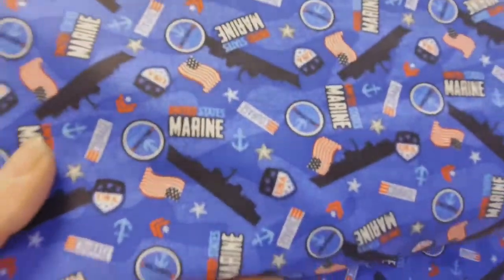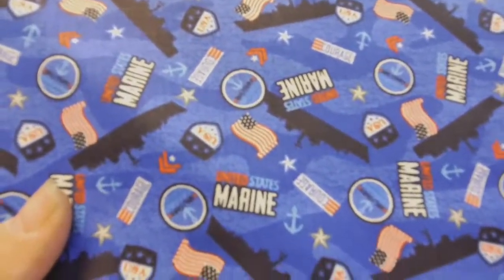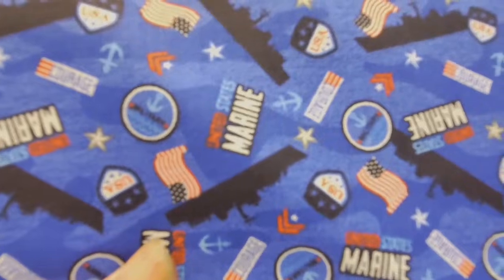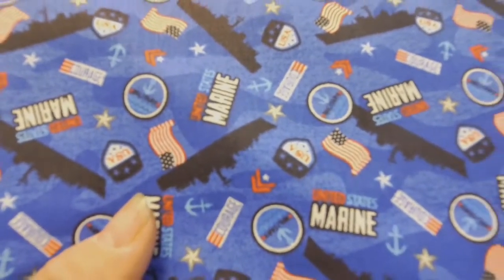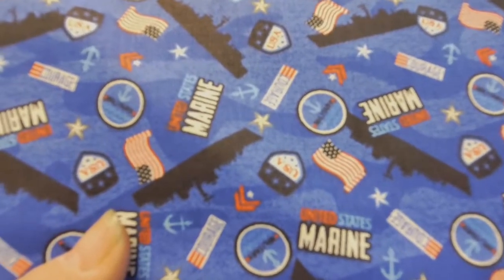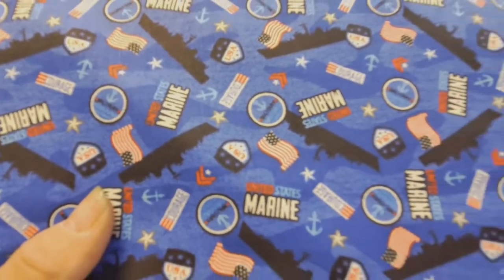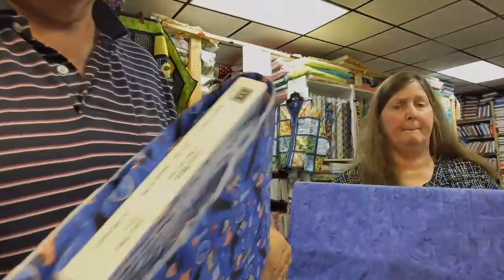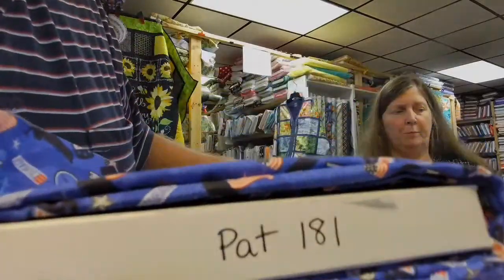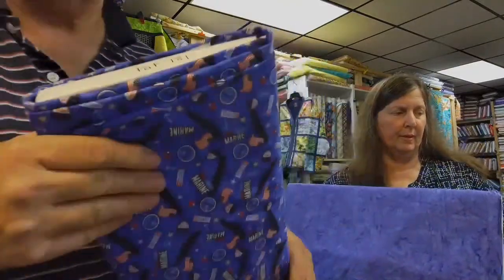Marine Corps. Here we go. Okay, on a navy blue kind of a background that's got some sort of shadows going on in the background. And you've got Navy words, or I'm sorry, Marine Corps words, and medallions and flags and boats and all sorts of Navy-ish stuff. So, patriotic number 181. $6.99 a yard.